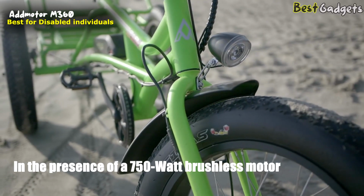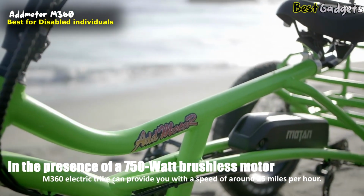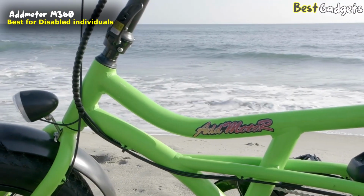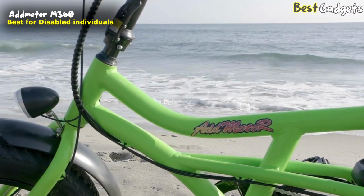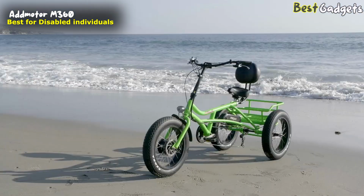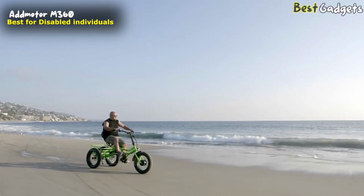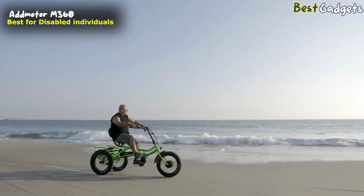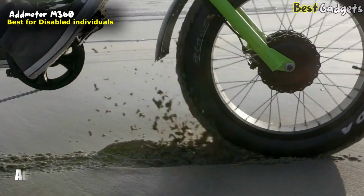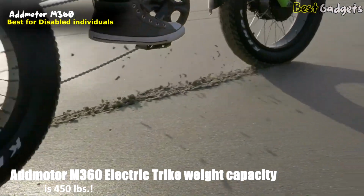In this price range, you will not find any other electric trike with such capacity and features. With a 750-watt brushless motor, the M360 electric trike can provide you with a speed of around 25 miles per hour. Moreover, with a single charge, you can achieve a distance of up to 55 miles. This is the most unique electric trike on the list because of its structure and construction quality. It offers you a recumbent sitting position and low weight due to its aluminum alloy frame. Also, you can store anything from groceries to bags, cans, and other heavier payloads for up to 100 pounds. The ADDMOTOR M360 electric trike weight capacity is 450 pounds.